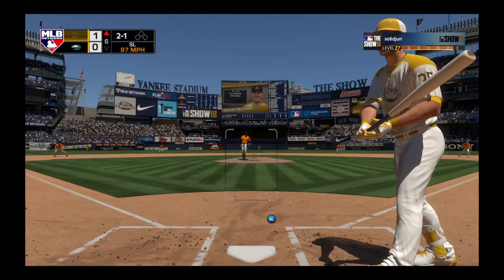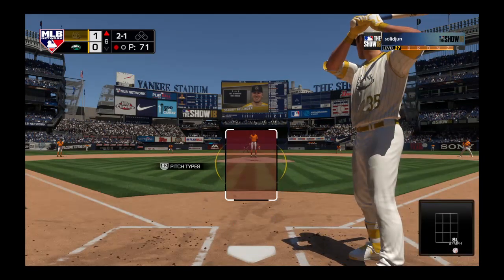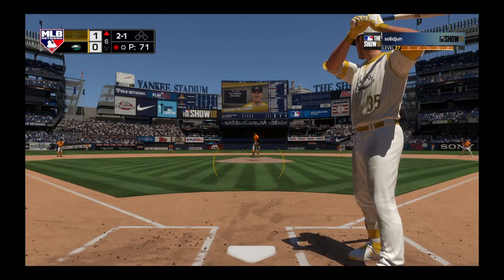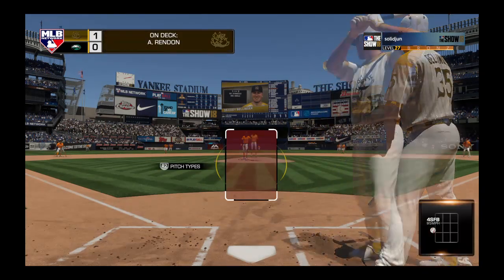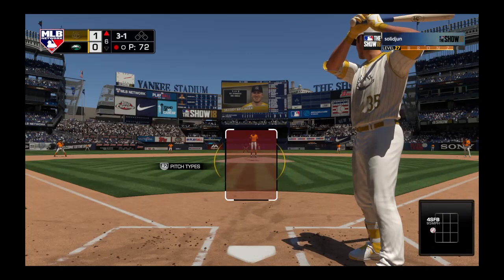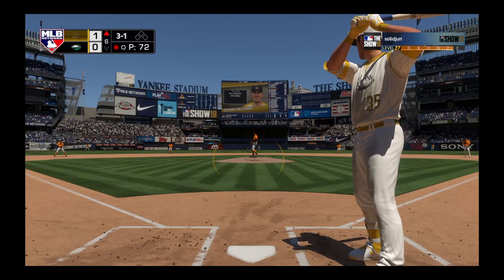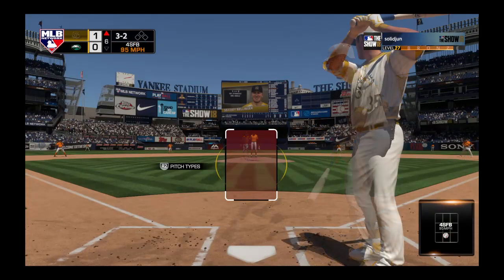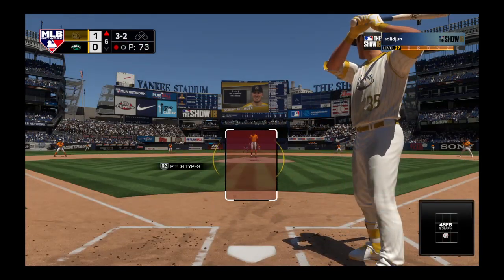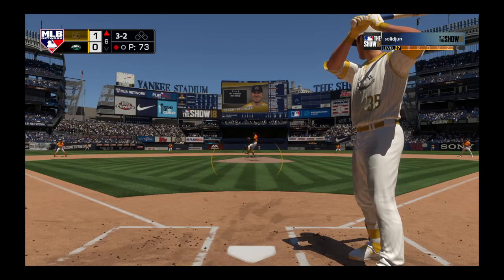Lays off the slider that time. 2-1. Bases are empty, one man out. And he misses again, ball three. I know this team has been struggling offensively, but here's a perfect situation with a 3-1 count. You have a chance to do some damage. You know you're getting a guaranteed fastball. Now the payoff pitch home.